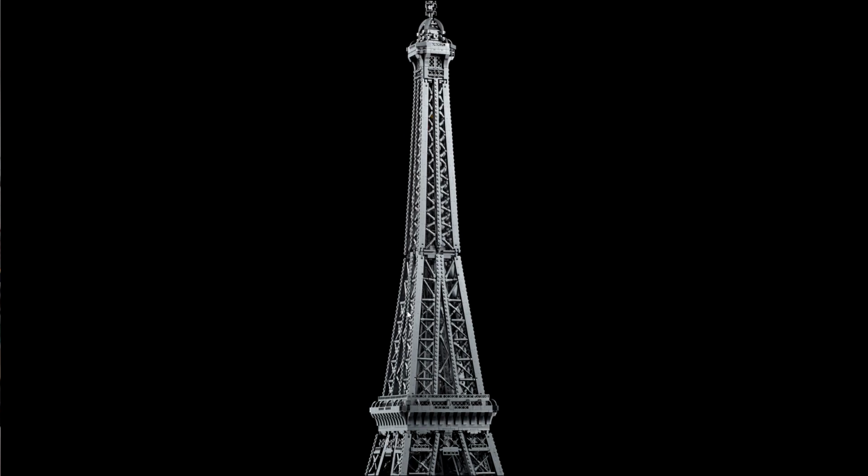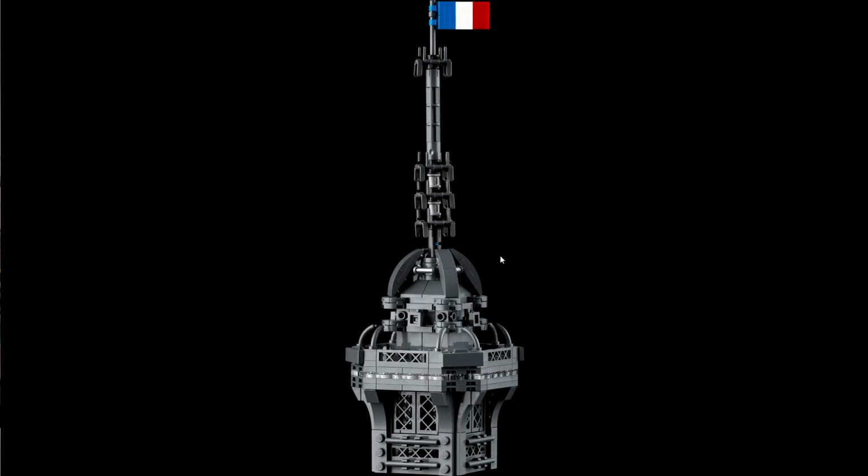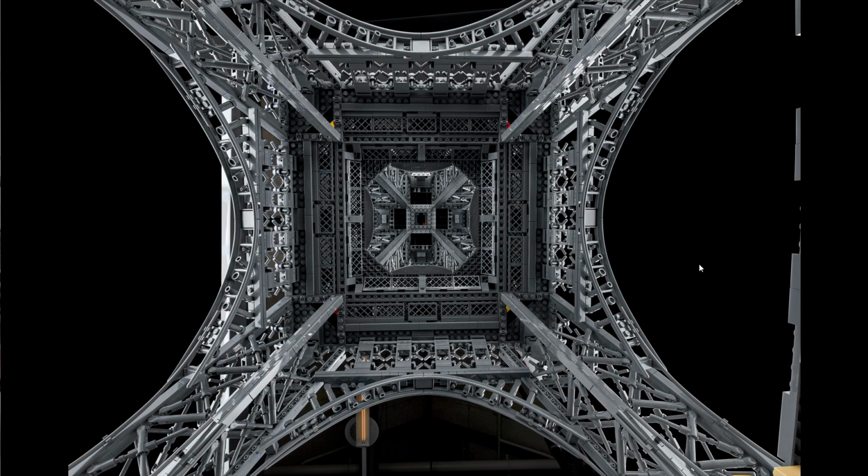The repetition is going to be absolutely astronomical with this set, but the end product is going to look just awesome. Here's an up close image of the tip of the tower. I really like this image here, looking up from the bottom through the center of the tower. I think that's really neat how it's like hollow and you can see all the support structure all the way up. What a brilliant image.